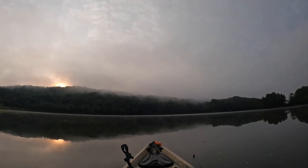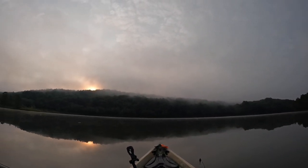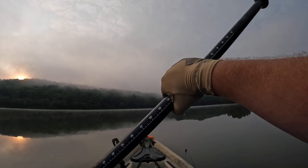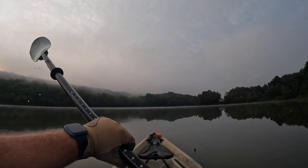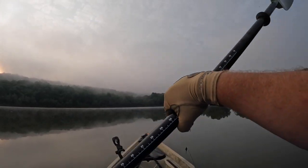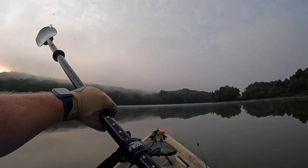Sun getting ready to come over the mountain over there. It's early morning here. I'm the only person on this lake, but I guess it being a Tuesday morning and early, benefit of being a teacher. Although we go back in a couple weeks and I'm dreading it.